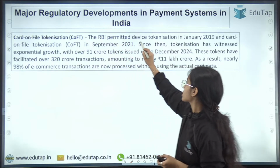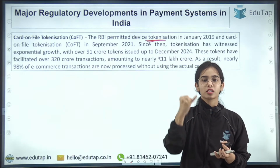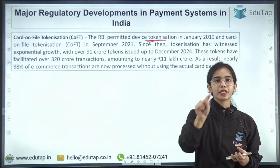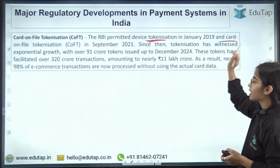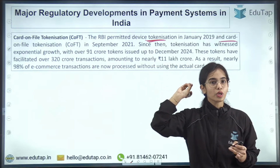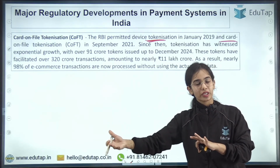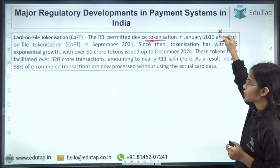Before, there was device tokenization that was brought, that in your device, in your laptop, in your mobile phones, you are converting your card number into a token. Later on, card on file tokenization was brought, that whichever platform you go to, Amazon, Flipkart, Netflix, Meesho, you put your card details, and they automatically get tokenized when you apply for it. Okay, so that is card on file tokenization.